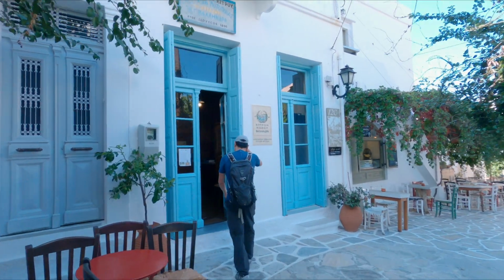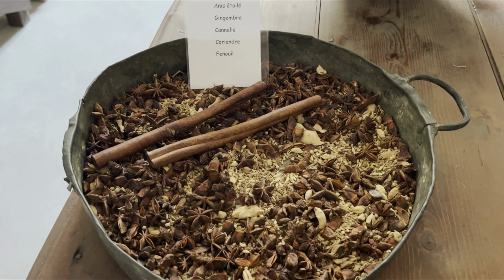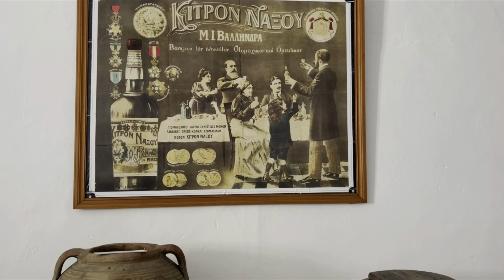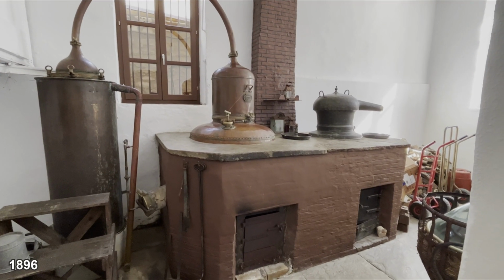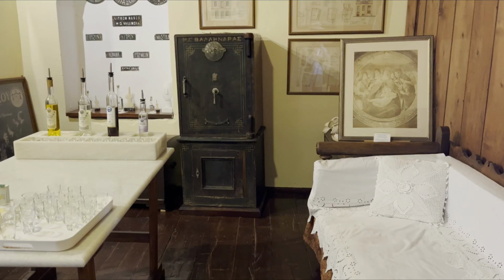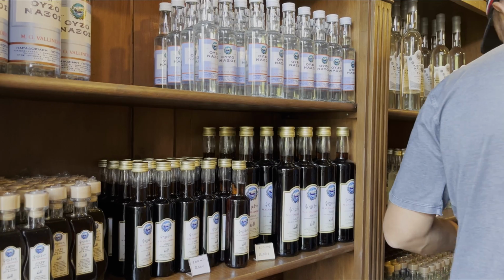So we are now going to the distillery. It's now mainly a museum that sells their products, but when you walk around, you can see the old ingredients that were used as well as the tools. So this distillery was established in 1896. It is managed by the same family and is known for producing a lemon liqueur called Citron, and this is apparently famous and distributed all over Greece.